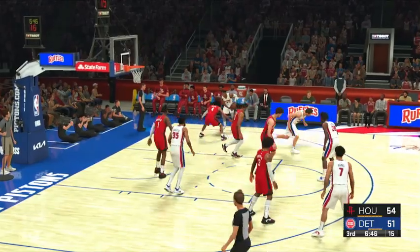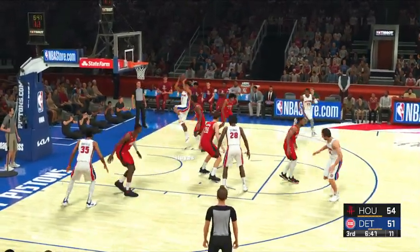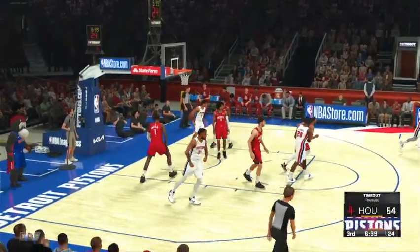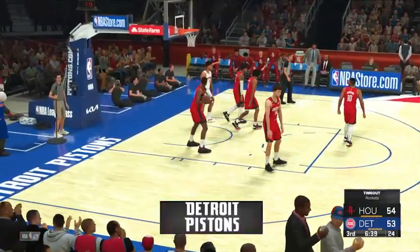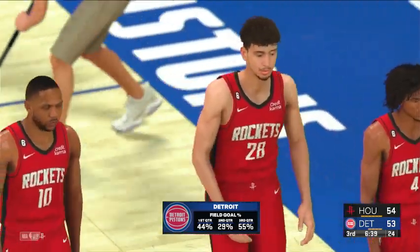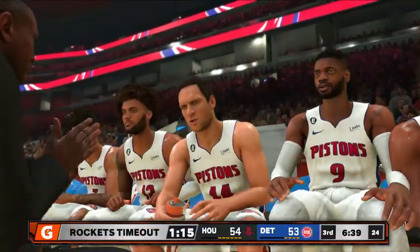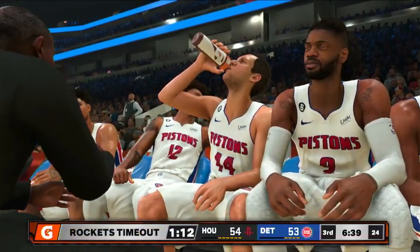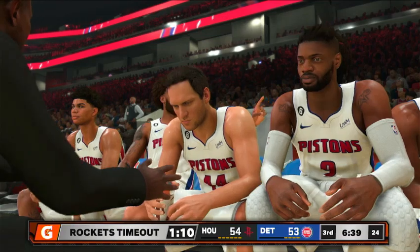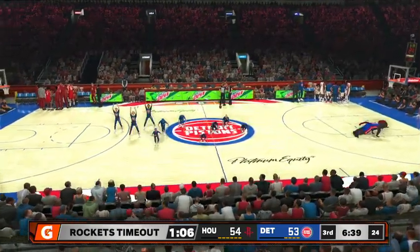Bogdanovich dishes to Ivy. Kicks it to Hayes. With the floater, and it's good on the way in. Hayes has got 13. Oh, perfect timing there to knock down the tier. And Houston calls their first time out of the game. They're trying to stem the tide here. Yeah, they had to do something, anything to stop this run. You can't just let it go on any longer.